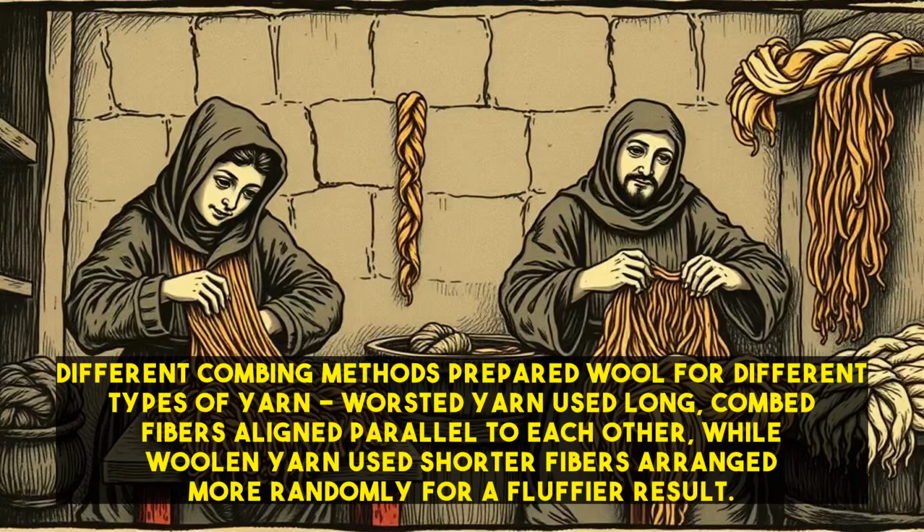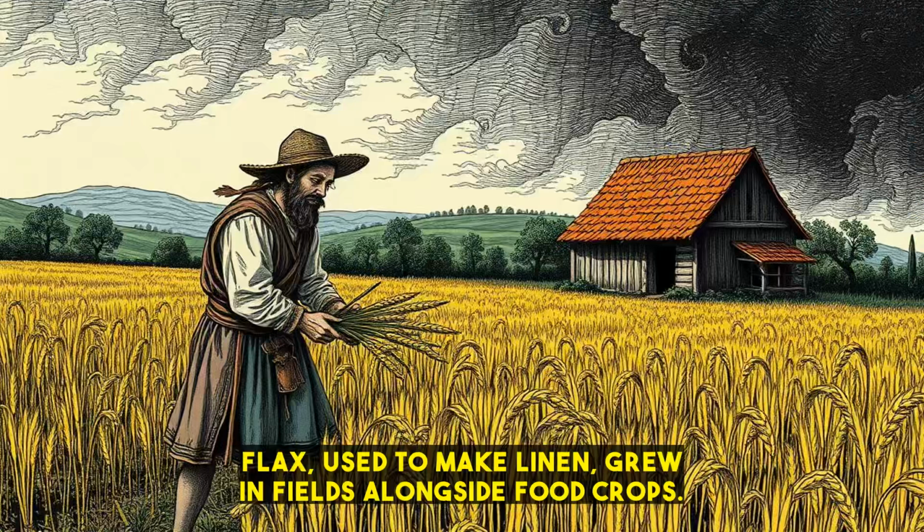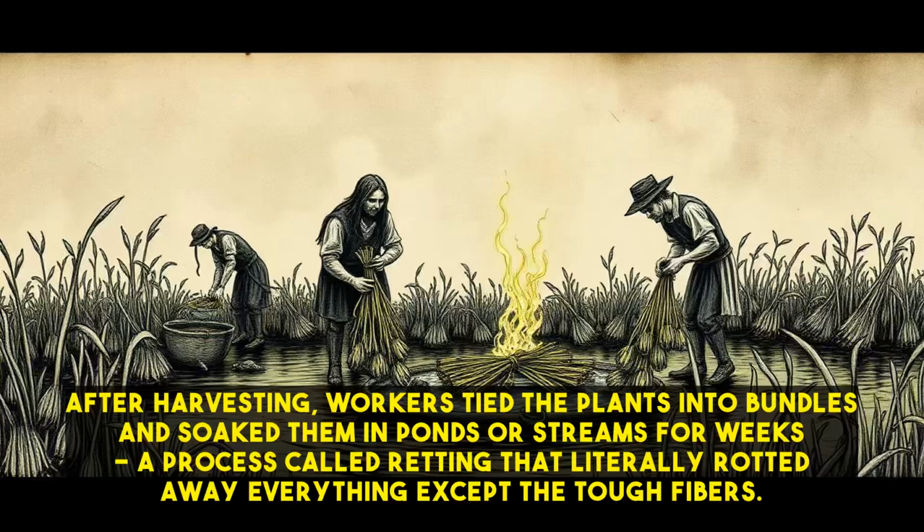Worsted yarn used long, combed fibers aligned parallel to each other, while woolen yarn used shorter fibers arranged more randomly for a fluffier result. Plant fibers followed an entirely different preparation process. Flax, used to make linen, grew in fields alongside food crops. After harvesting, workers tied the plants into bundles and soaked them in ponds or streams for weeks, a process called retting that literally rotted away everything except the tough fibers.